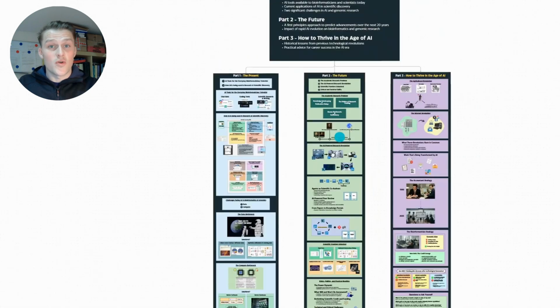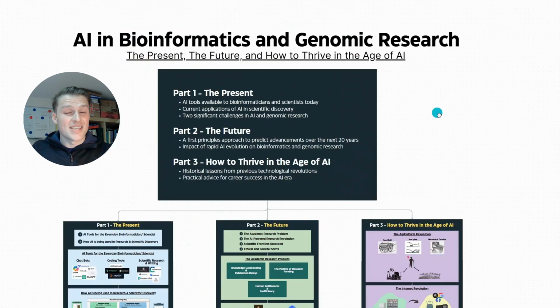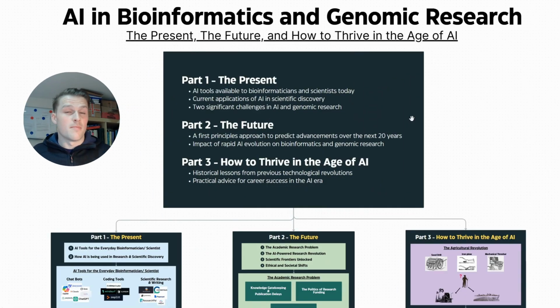In part 2, we'll look ahead, projecting what the next 20 years might hold. We'll explore some emerging technologies, potential paradigm shifts, and make some bold predictions about where AI and genomics could be headed. Then in part 3, we'll bring it back to you, what all of this means for your career and how to position yourself to thrive in this new era of science and technology.